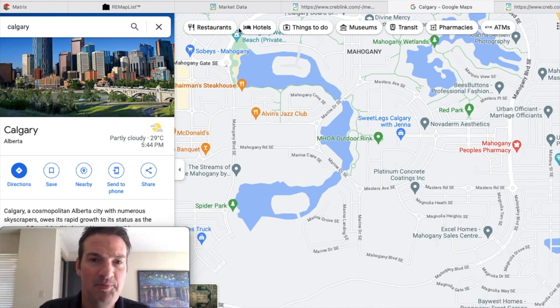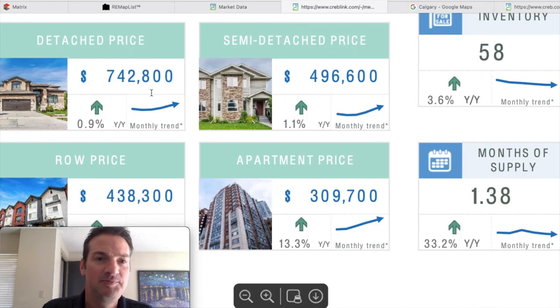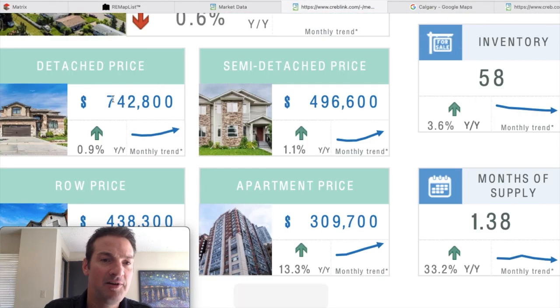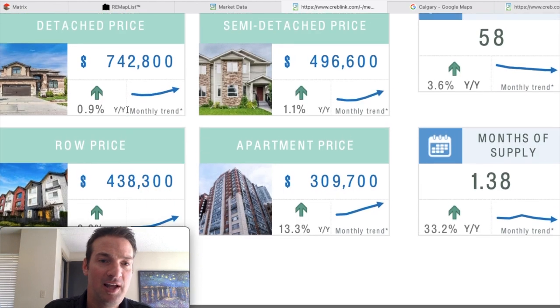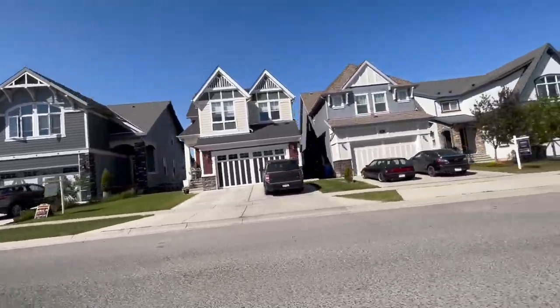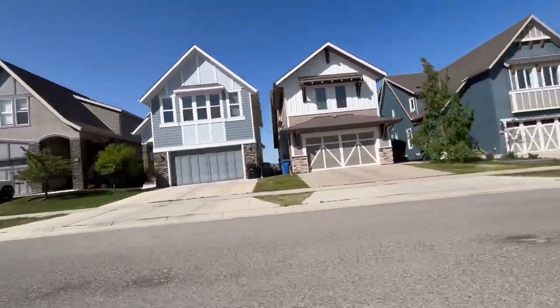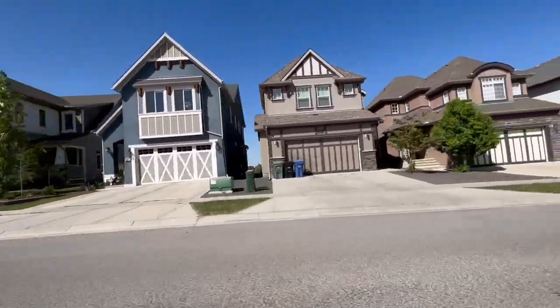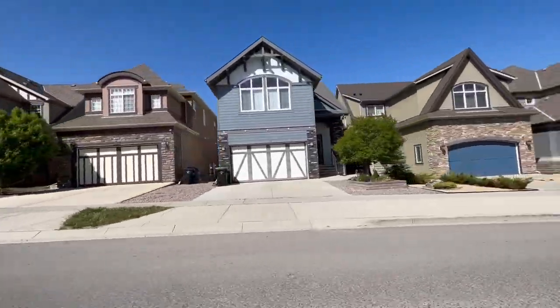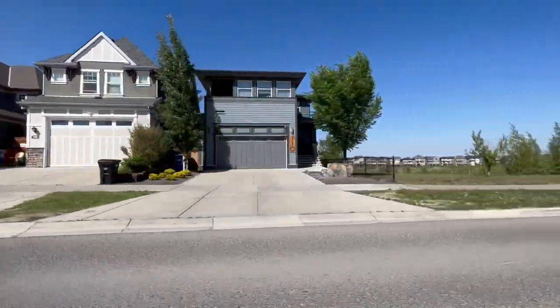And I'll just pull up the stats here. So again, detached price, $742,000 is the average. Again, that's for the more typical parts of Mahogany that aren't necessarily backing onto the lakes and stuff like that. Duplexes, $496,000 is the average. Again, the condos, $300,000. But again, I've seen condos that have gone for $2.5 to $3 million in this area. And townhouse is about $438,000.